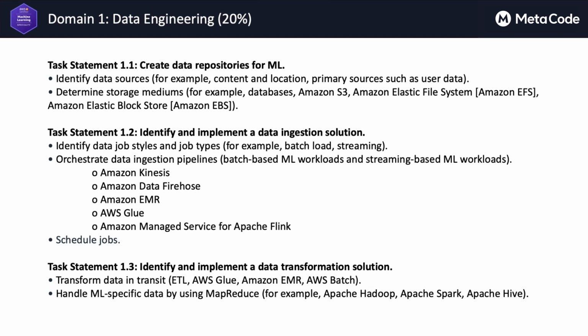Next, you'll need to identify and implement a data ingestion solution. In simple terms, this means figuring out how to bring the data into your system. This could be a batch load, a streaming job, or any other data pipeline. This is an area where junior data scientists or students often struggle because in a non-business environment, you rarely need to worry about where the data comes from. But in the real world, especially in the cloud, you must understand how to orchestrate these ingestion pipelines using tools like Amazon Kinesis, AWS Glue, or Amazon EMR.